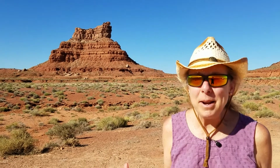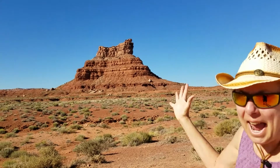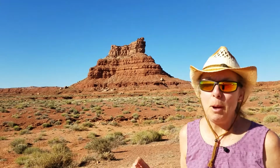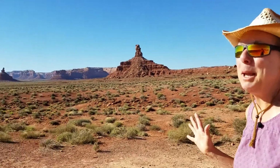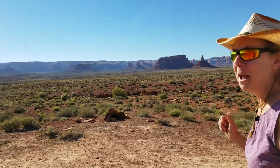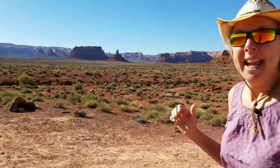Goodness gracious, we were so sure that last butte was the Setting Hen butte, but now we have information that seems to confirm that this butte is actually the Setting Hen butte, and the prior butte was probably a Rooster butte, but we're not sure. All we can be sure of is at this time of day it's absolutely beautiful out here in the Valley of the Gods. We are at mile 14 with just about 3 miles further to go. And we're enjoying every minute of it.